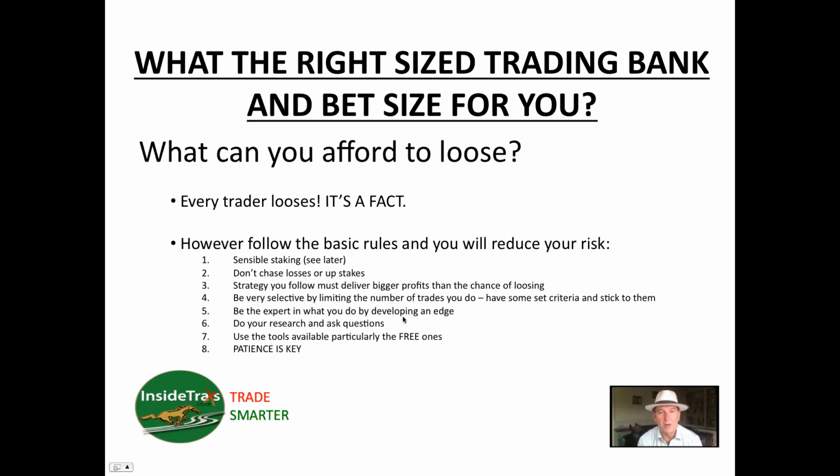You need an edge. I do back to lays. I therefore have a lot of research into courses that suit front runners, for instance, draw bias and other things, that I know that I have a lot of information about. And when I'm looking for my back to lay selections, I will have done my research and I will have an edge on other people who are betting on that market. So do your research, ask questions, ask me, ask others.